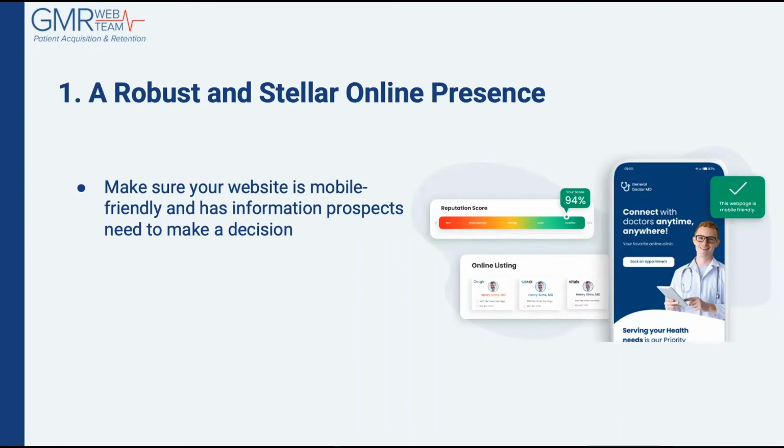And you also want to include things like insurance information. It's surprising how many practices don't include that, but you want to make sure you do, because whether you're in network or not is still one of the key factors that patients consider when they choose a provider.